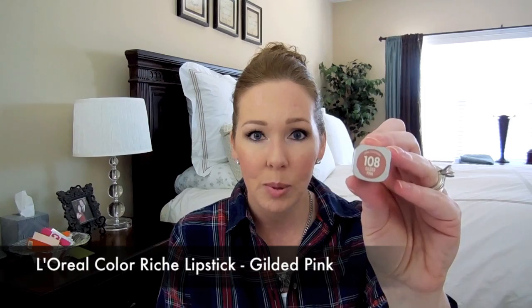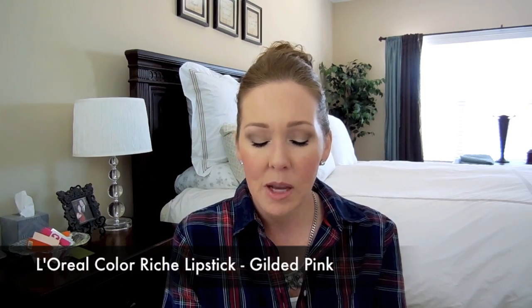I know it's hit or miss whether you like L'Oreal or not. For me, I like it. The scent doesn't bother me. It's very nostalgic to me. It brings me back to when I was a kid because this was some of the first lipstick I ever tried. And this is in the color 108 Gilded Pink. And I show this, I believe, maybe in my favorite pink lipsticks or something. It's just a great kind of nude pink, a brown pink, which is what I really prefer. I am wearing it today.